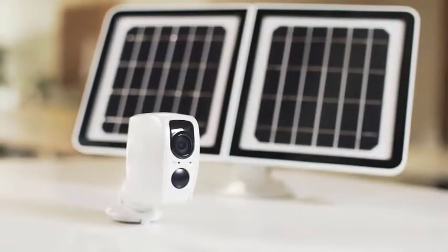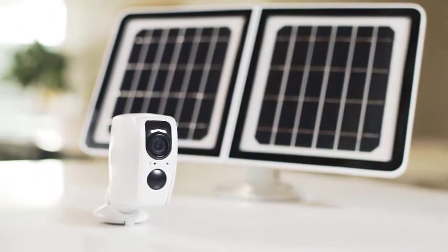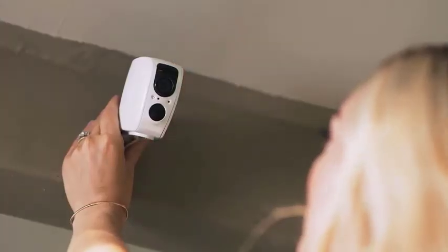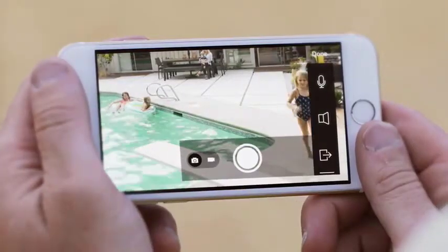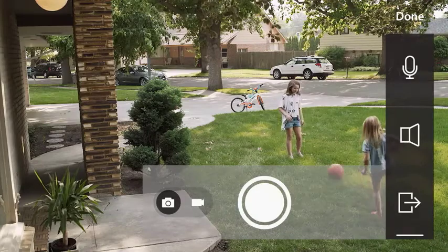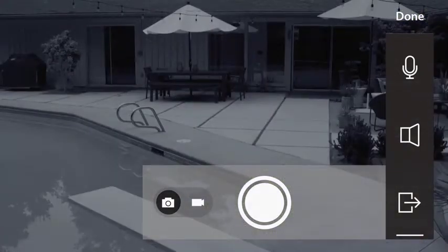That's why we've developed Link Solar, a state-of-the-art wireless HD security camera powered by the sun. With no need for a power outlet, you can easily mount Link Solar anywhere you have sun and Wi-Fi coverage. Then, when you're out, just open our app, and in seconds, you're connected with real-time video streaming to your mobile device. You'll have instant access to vibrant HD video during the day or night with our powerful night vision performance.